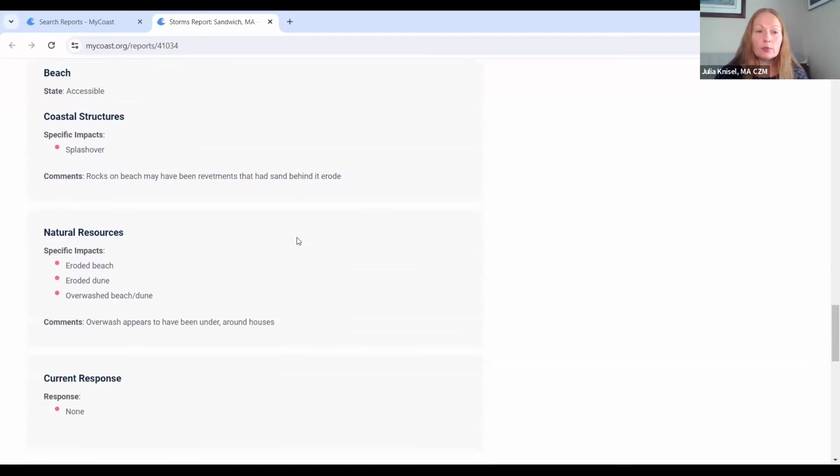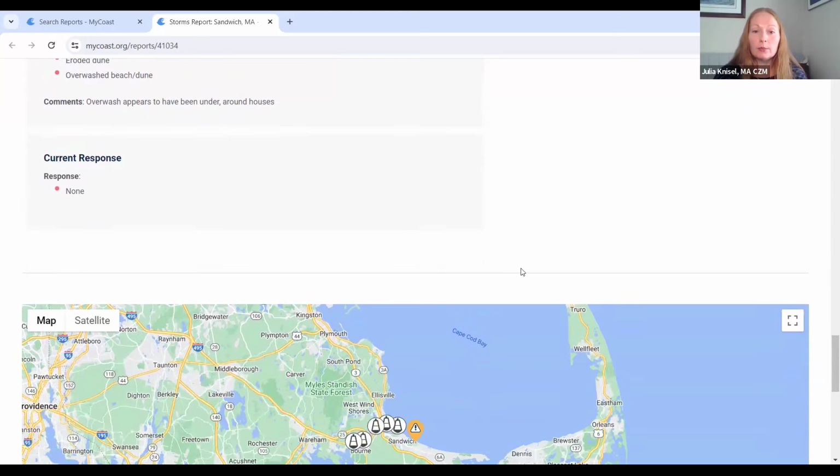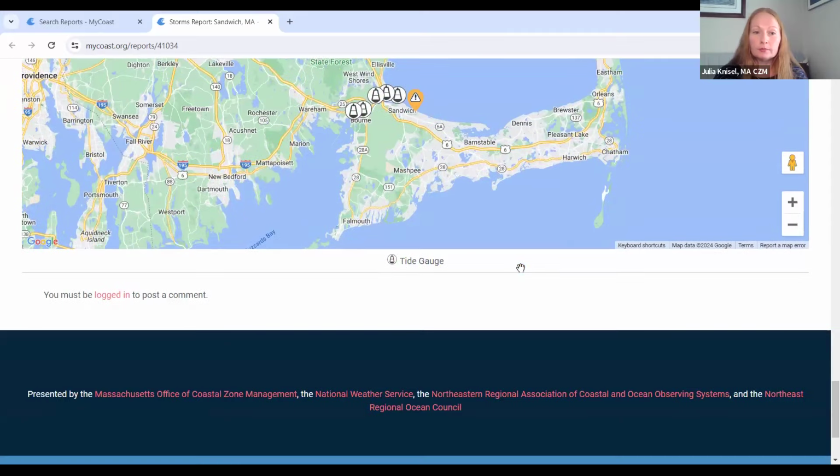And there was also evidence of splashover with some further clarification, and the beach and dune with clarification as well. So we get a lot of information from these reports. This individual did a really good job of inputting all the information.